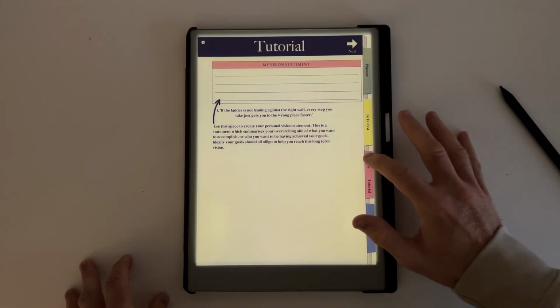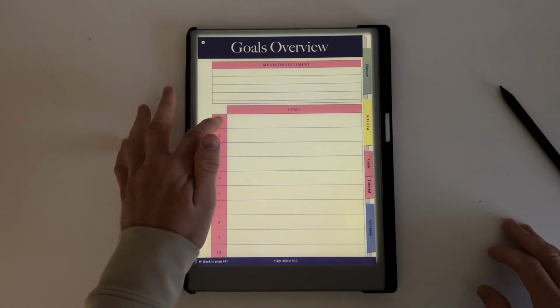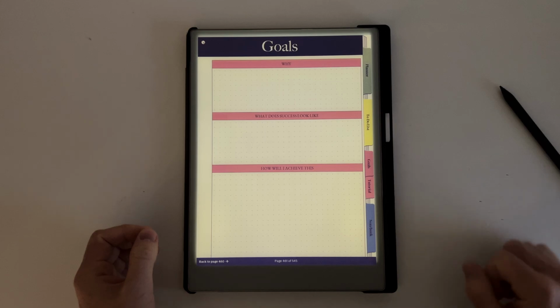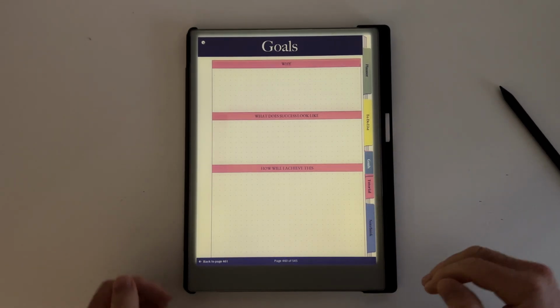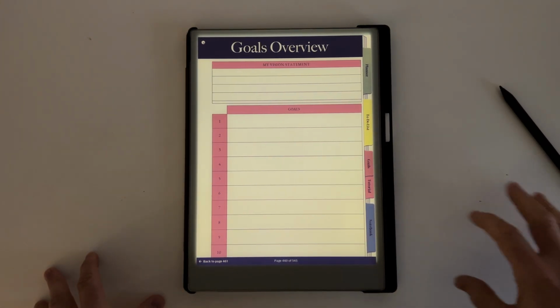So there's a step-by-step tutorial there, which I'll leave people to go through on their own. Then you have your goals overview, where you can write your vision statement, your goals, and then of course you can jump into each goal and add a bit more detail, such as the why, what success looks like, and how you will go about achieving it. Again, you can fill in whatever sections you feel applicable to you. Perhaps you just want to keep it simple, but it's all there if you need it.